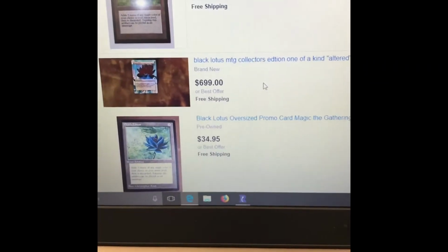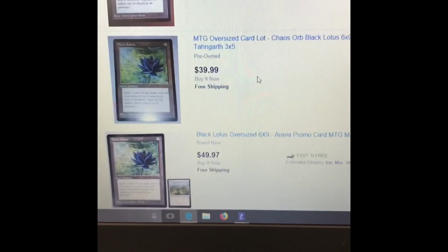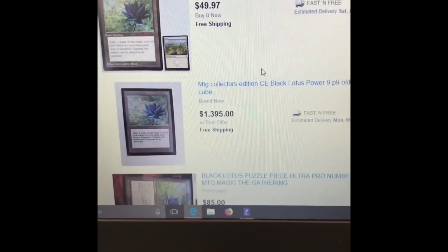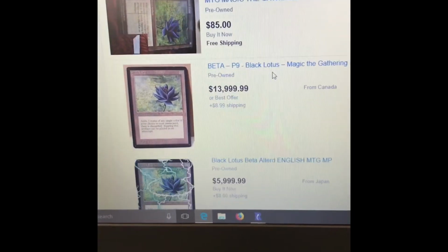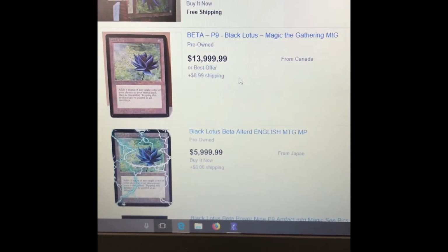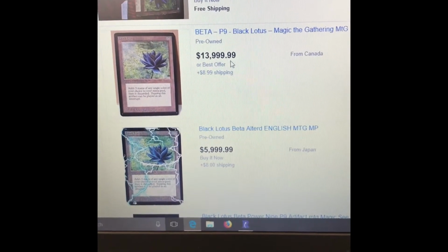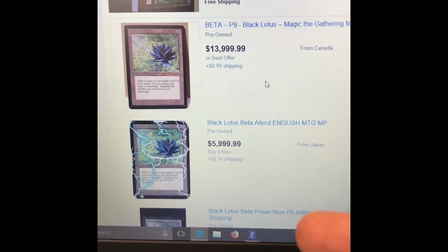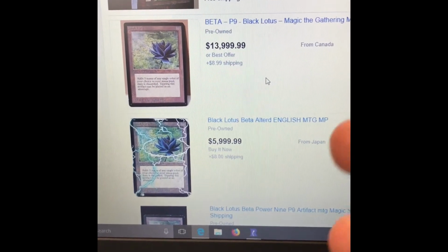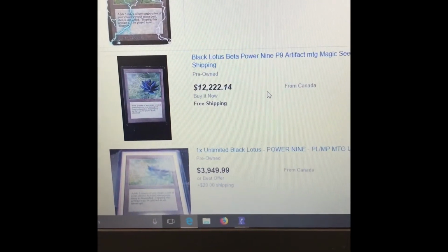No. The value. Look at even the promo. That's a giant size. I don't know, man. If you guys want to get ripped off, go ahead and buy this stuff off of eBay. It's not worth it. Protect yourselves. Look at this, an ungraded one. They want 13 grand for it. No, it's a $6,000-$7,000 card. I mean, it's a 6,000 or 7,000.